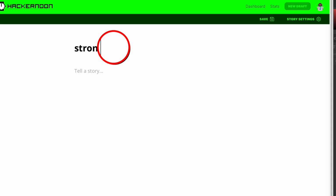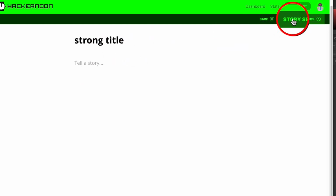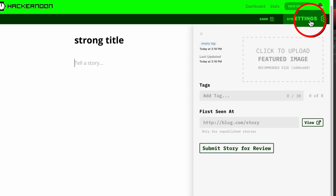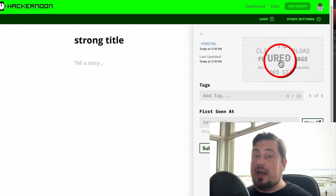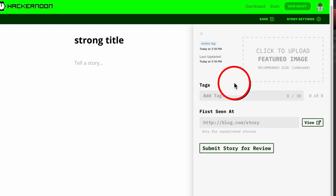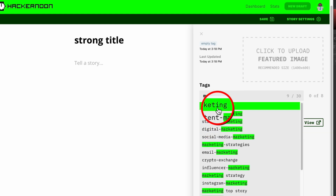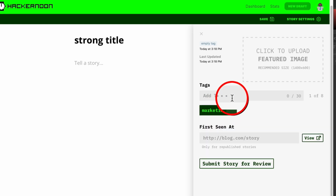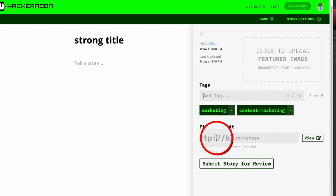So there you put in a strong title, then we can add in your content here, or if you go over here and click on story settings, check this out. You can add a featured image. I recommend you do that because you want this to stand out. But in addition to that, you can add tags, and it's going to give you a drop down menu. So if I type in marketing, there we have different types of marketing.